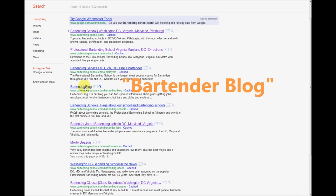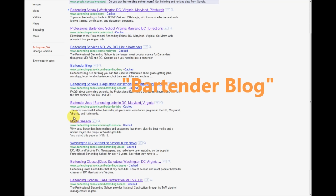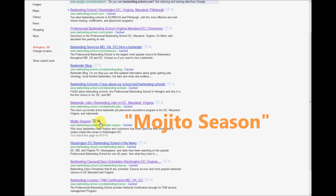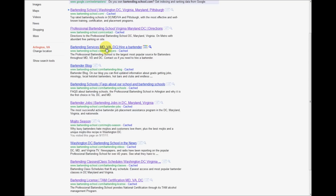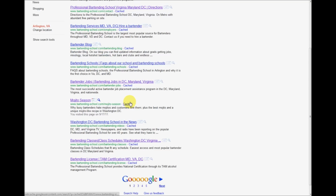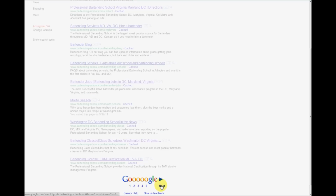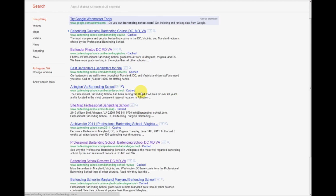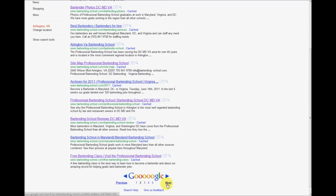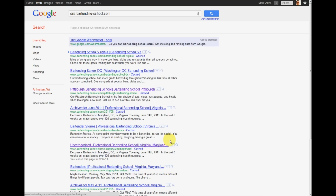Bartender blog, maybe there could be a little bit more there. Mojito season, there's room for a few more keywords or something a bit more descriptive there. But I could see they're focusing on Maryland, Virginia, DC, and different combinations of the words spelled out are appearing here. So that's a good sign. And so I'll go on to the next page and continue through, see what else I see. So far it's looking good.